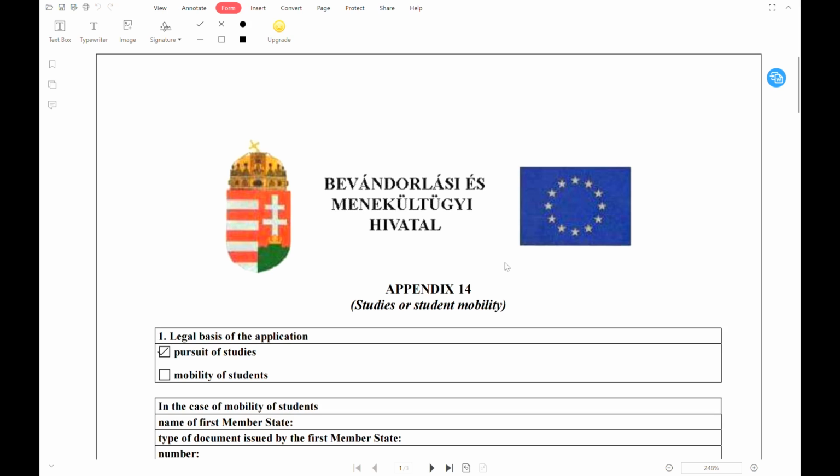So I believe some of you have gotten the scholarship and now want to apply for the visa to come to Hungary. Before you apply for the visa, in the visa process, you have to follow some simple guidelines that I would like to show you today.